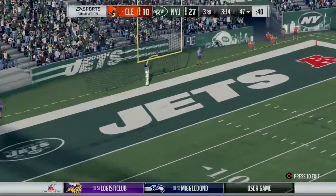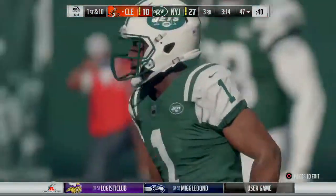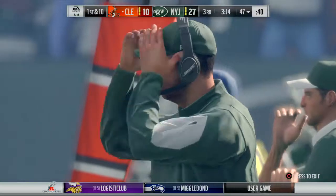Yeah, he's been hurried. He got rid of it before taking the hit, but incomplete. Everything looked good. Good snap, good hold. Sometimes, though, the ball just doesn't want to go where you want it. And this one winds up no good.